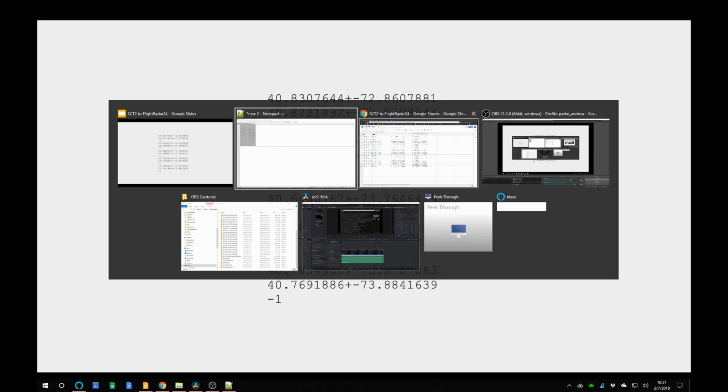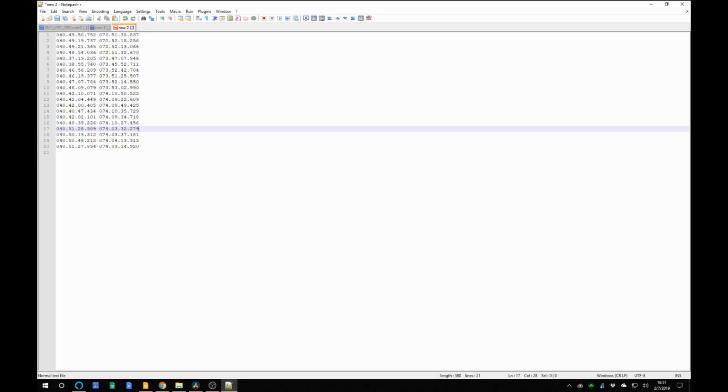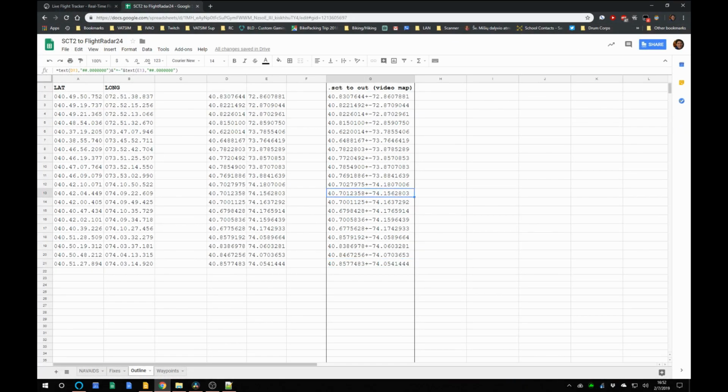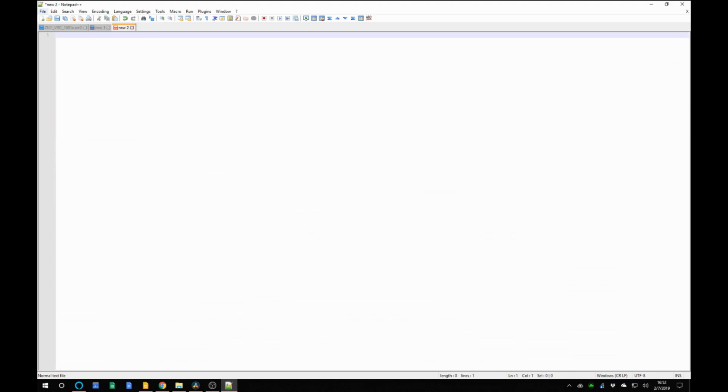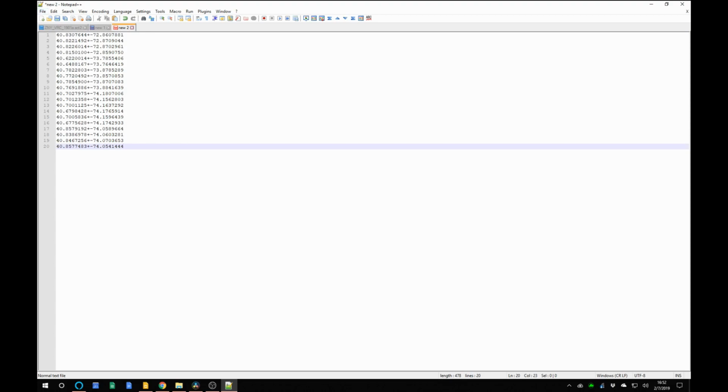So what you need to do then, going back to Notepad, going back to your spreadsheet, you're going to select all your data that you just converted, copy that. It's going to go back into Notepad. You can delete that. You don't need that anymore. Press V, and guess what? You're going to use the macro again.